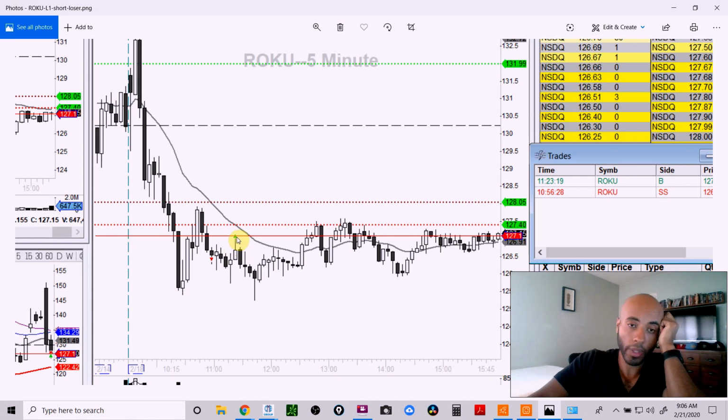It comes with the territory, but I actually made a note to myself not to place a short when it's way extended from the 20 moving average, because most likely it's going to try to test it. It could try testing the 20 moving average at any time.